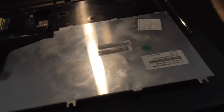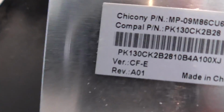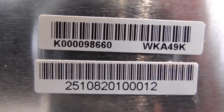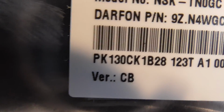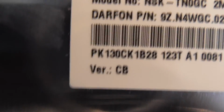Now, if you remember on that one, my old, the new one, it's up like this. So I'm going to have to kind of turn it over for it to go in here. So why don't we have a look at the part number? PK13130CK 98660. Now I remember Jane saying that there were two parts, this one 98660 and the one I got, and that is not available. PK130CK. Excuse my hand, it's a bit shaky.